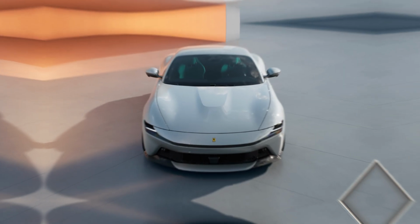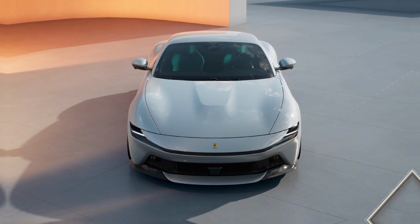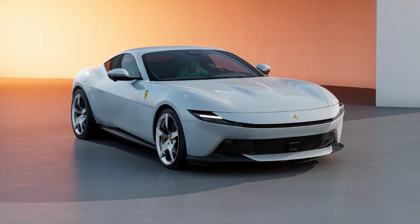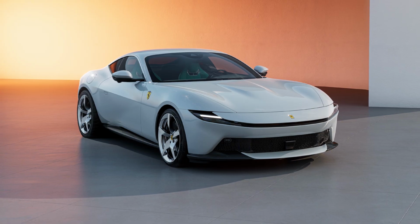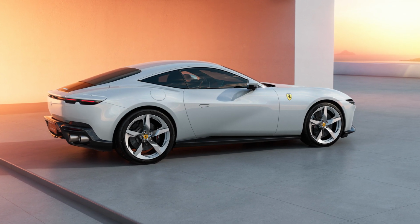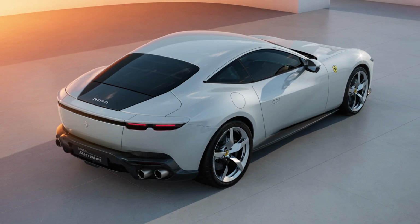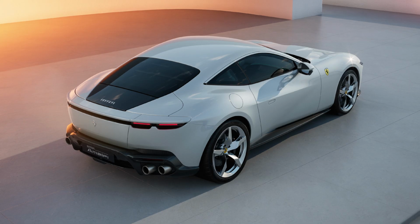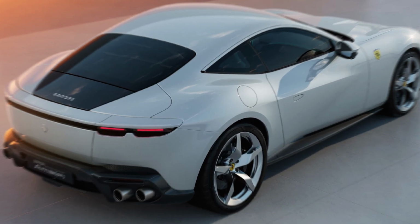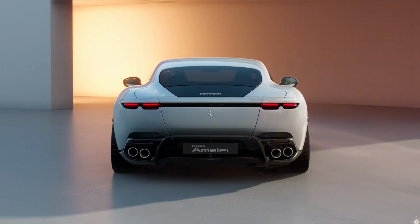So what's the verdict on the Ferrari Amalfi? It's technically impressive, undoubtedly fast, and probably very capable as a daily driver sports car. The question is whether that controversial front end and the departure from traditional Ferrari naming will resonate with buyers. Ferrari is clearly trying to attract a younger, more modern audience, but they're also risking alienating traditionalists.